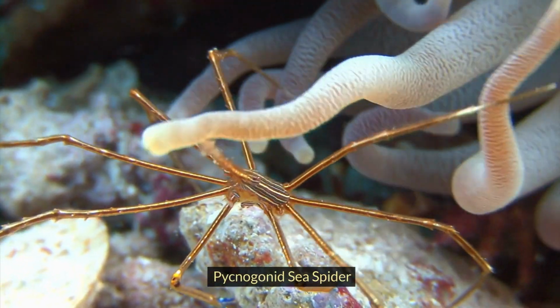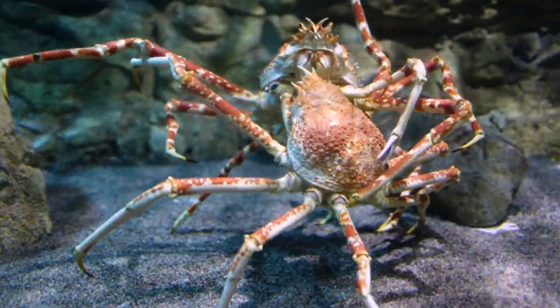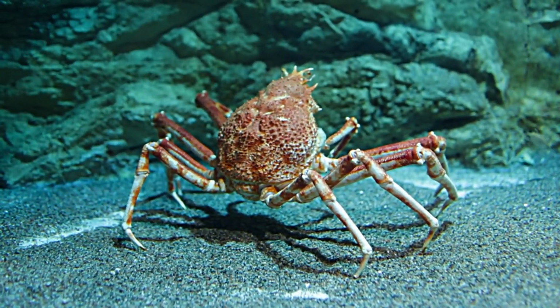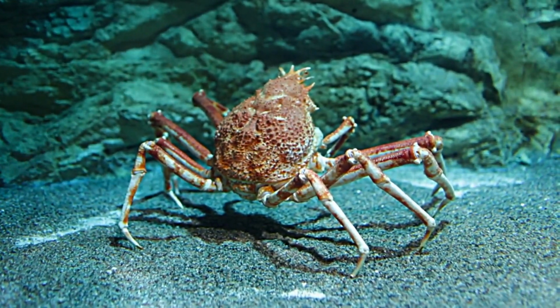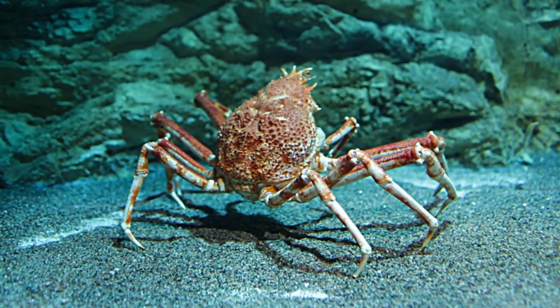Pycnogonid sea spider. Found in the Antarctic, this male pycnogonid, or a distant relative of a spider, anyway, bears its own eggs. It has virtually no abdomen, yet has a leg span of about 25 centimeters, which means it's about on par, size-wise, with some of the largest spiders on land, like the Goliath bird-eating tarantula of South America.